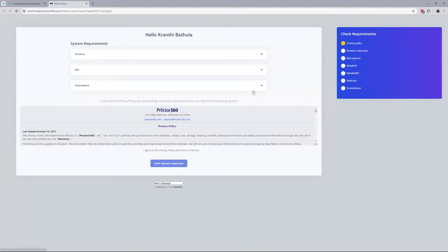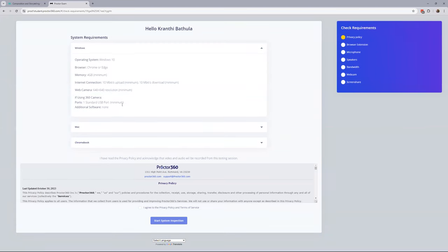And here, what we're going to do is we're just going to verify that our computer and everything is working properly. So we're going to verify a few different things. The first is we need to make sure we have the right type of system available. So Proctor360, we support Windows, Mac, and Chromebook computers, and we support the Edge and Chrome browsers, right? And then down here, if you want to look at the minimum requirements, you can certainly go ahead and do that.